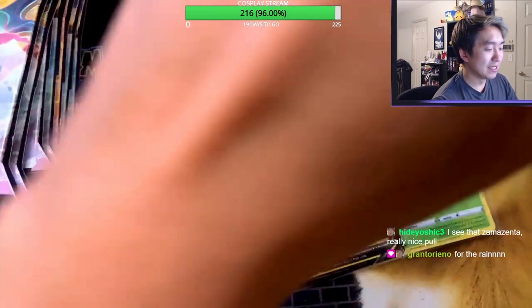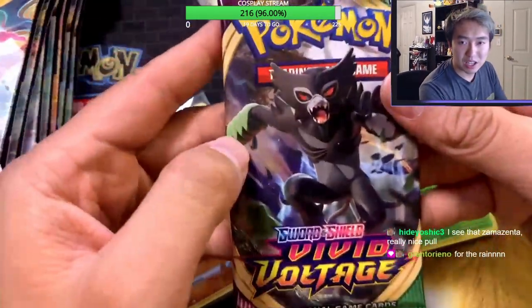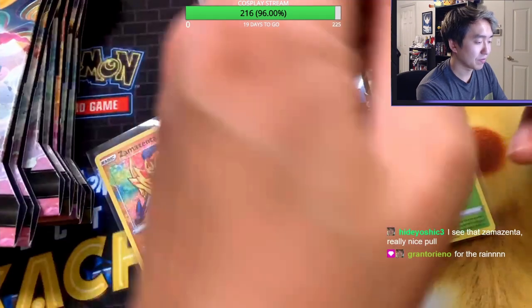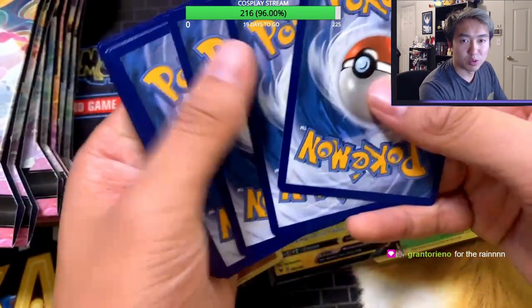For the rain! For the rain! Another pack, pack number, I don't know, like 15 probably. 15 of the night. Vivid Voltage pack. Boof. Boom. Forward to the front.